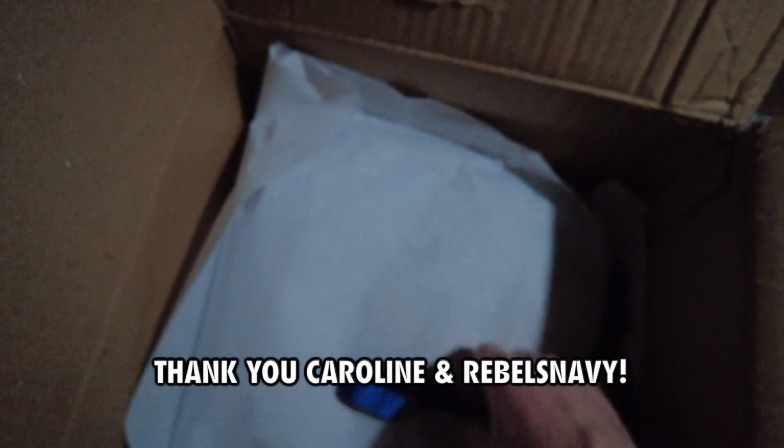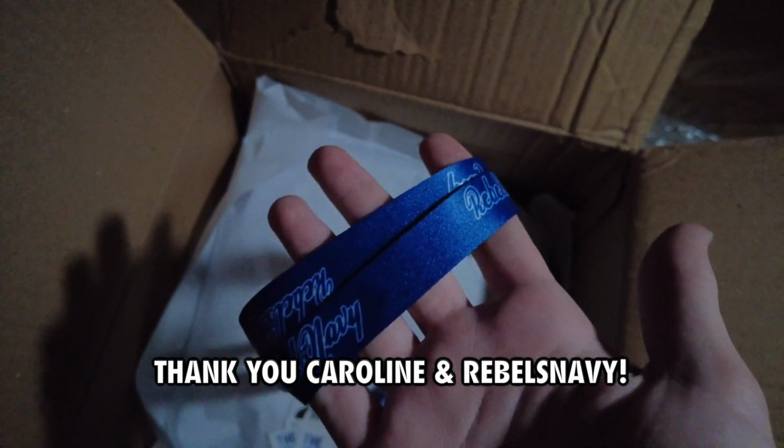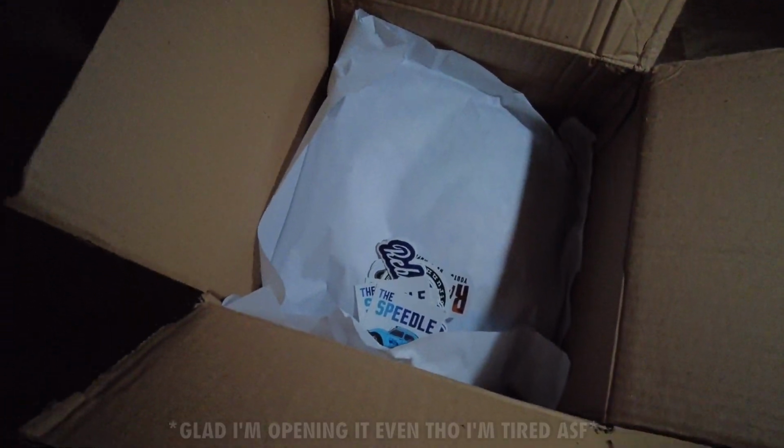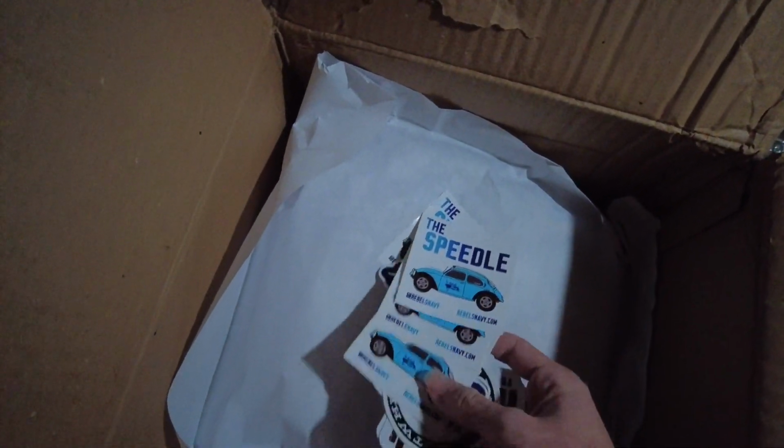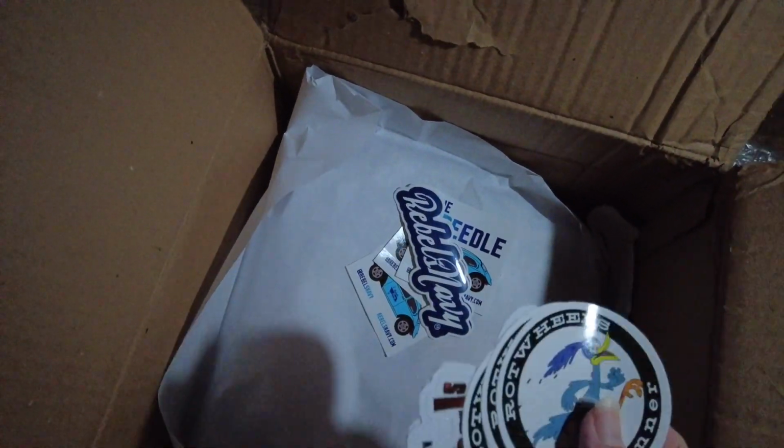Yeah, thank you. And then hell yeah, Rebels Navy lanyard for me. Oh, too cool. There you go. Oh, this is too cool. Look at all the stickers. I'm glad I got to open this now. Wow. Beetle. I can't wait till we get a sticker of our own car if we ever get back to it. Yeah, for real. Busy life. Oh, that is nice. Oh shit.